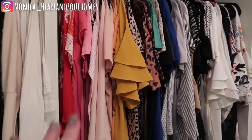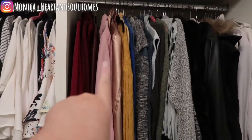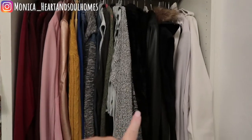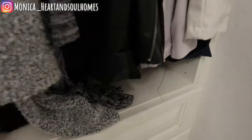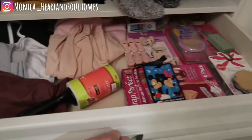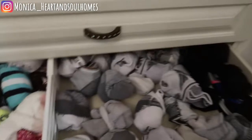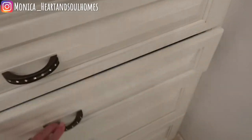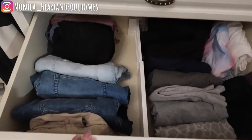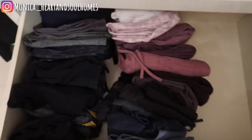So it's just nice. I decluttered a whole bunch from there. Then this is all sweaters, jackets, denim jackets, that kind of stuff. Cardigans, shorter cardigans are all right here. And then in here is just some tank tops and some miscellaneous stuff. And then socks, I did long, warm socks, and then my short little socks. This is all shorts. Got rid of a lot and decluttered and organized them by color and type. And then these are just sweatpants and leggings.